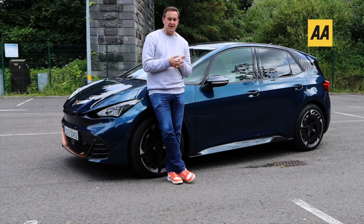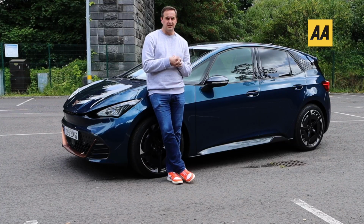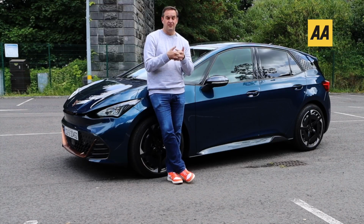There will of course be a new entry point later in the year. There is a 45 kilowatt hour battery coming with 150 horsepower.